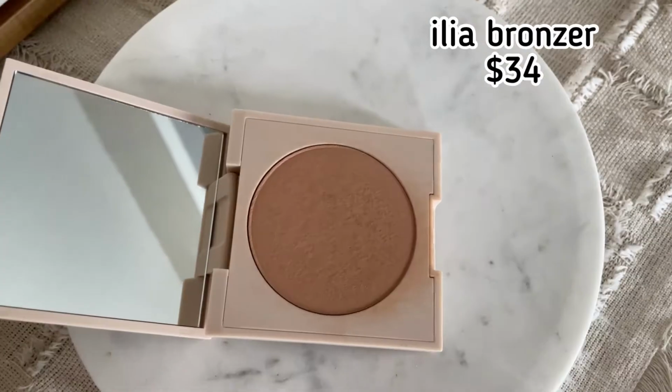Recently in my Amazon favorites video, I talked about a few products from this clean beauty brand called Ilia. This is their bronzer. I've been using it on an everyday basis. It's so pretty, very pigmented. I have it in the color Drawn In. Their Nightlight bronzing powder looks really great all over the face to give me the glow that I want.